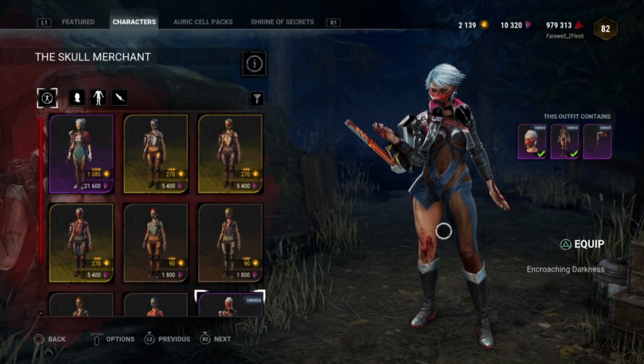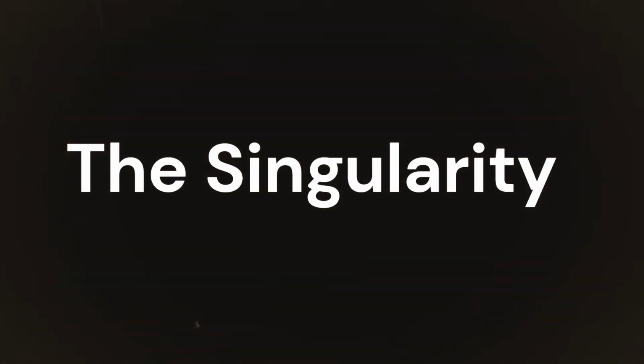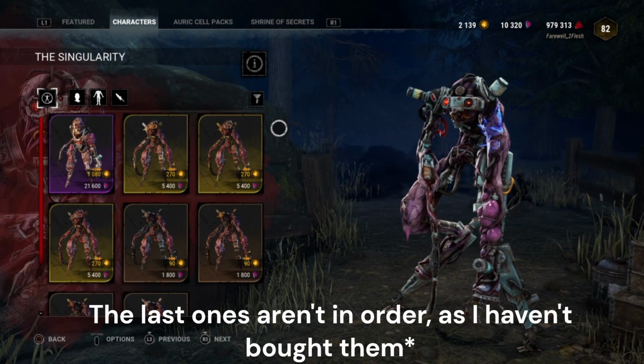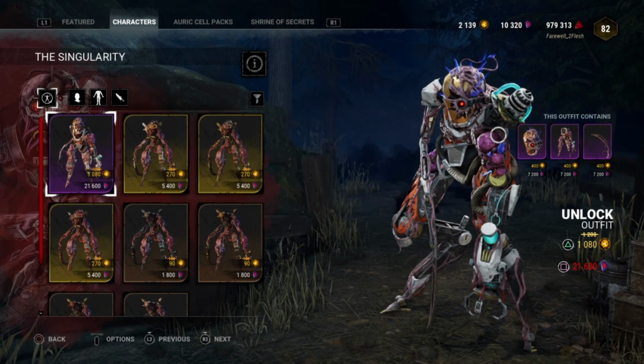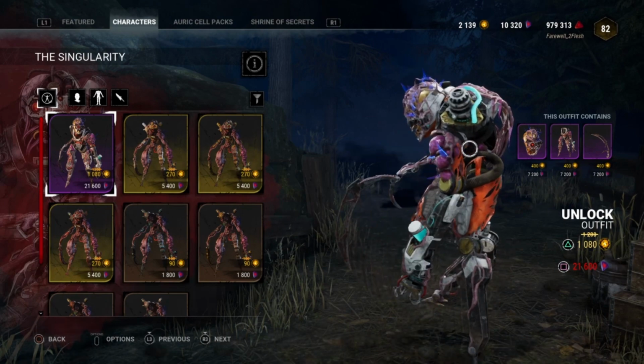I would say, kind of like Trickster, nobody likes Skull Merchant, so she didn't really get any different cosmetics that change her overall appearance. The Singularity only has about one cosmetic that changes his overall appearance, and that would be the Huxley Hybrid, which kind of just turns him into a regular robot with a little bit of life form oozing gooiness all over him.